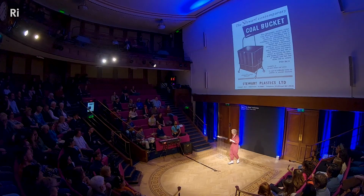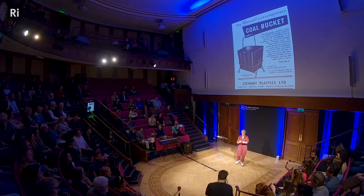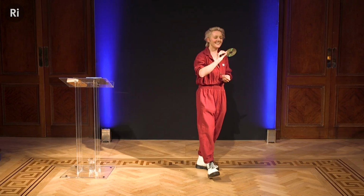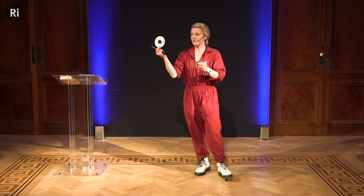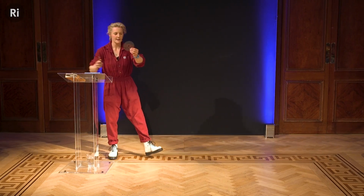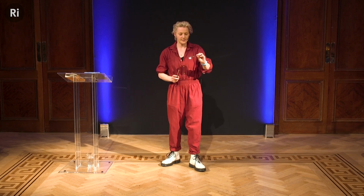And I've got a little demo here to show you. So what I've got here, I don't know if there's any Gen Zers in. This is a CD. We used to play music on these. And obviously made of plastic. This is the same thing, but that's had the aluminium shiny foil part scratched off. And what I'm going to do is I'm just going to heat it up and sort of show you.